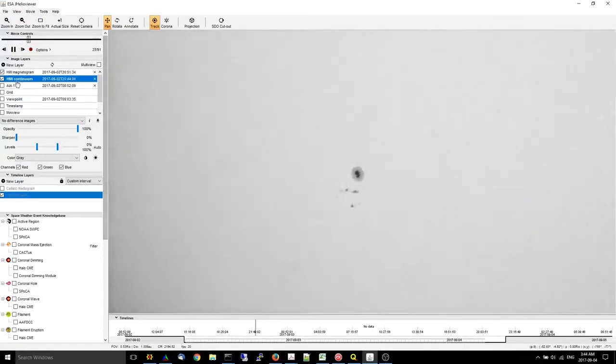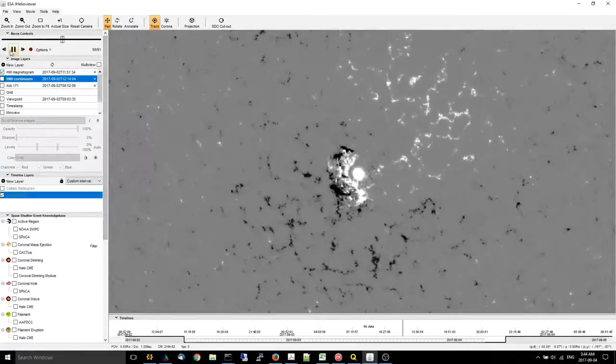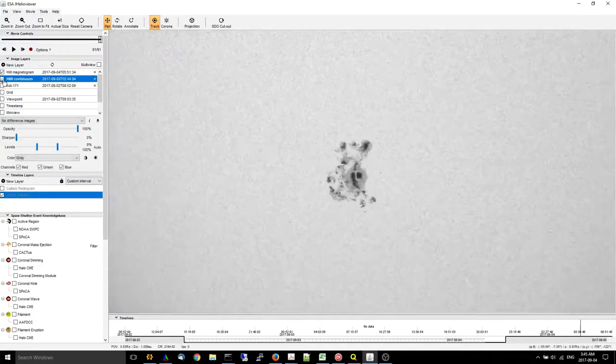If we look at the magnetic fields associated with it, you can see that it gets complex really quickly. Lots of opposite polarity magnetic fields all over the place. It's a veritable mess. It's been classified as a beta gamma sunspot group, but I can tell you right now that that is going to change. At least at the present time, as I look at this sunspot complex right now, it has formed multiple delta configurations.